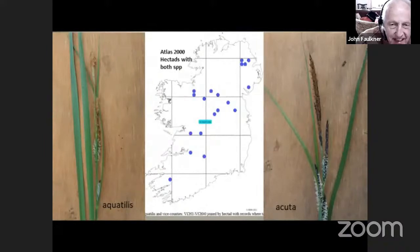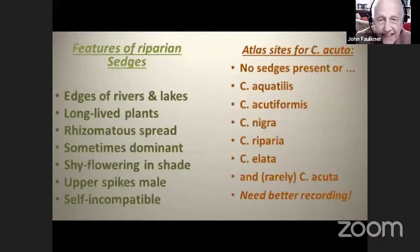Is it that they both like the same sorts of place? Or, perish the thought, could it be that the same population has sometimes been identified as one and sometimes as the other, that is, as acuta or sometimes as aquatilis? Well, they do look a bit the same, don't they? I thought I'd better go and have a look at some of the sites where acuta had been recorded and see what I could find. And what I found is summarized on the right-hand side.